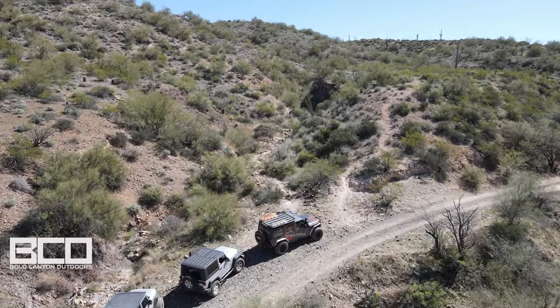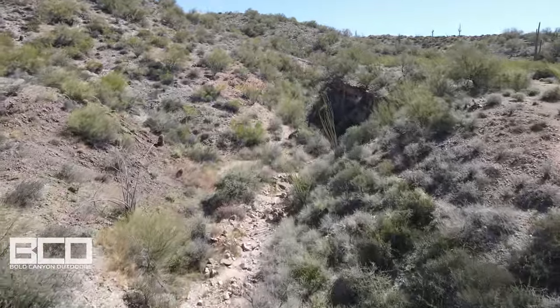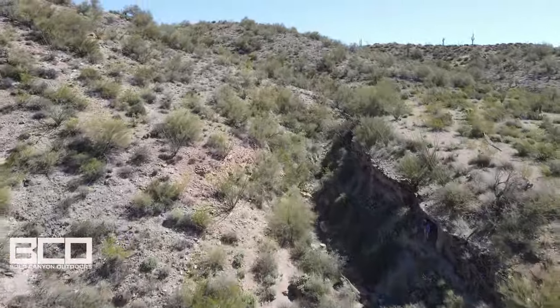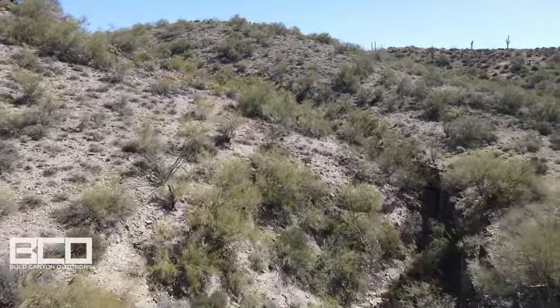Our final destination of the day is a little bit more mysterious. This is something I came across on the internet on one page, very obscure, and I had to search really hard to find it. There wasn't very good directions, but I eventually found it up a wash.